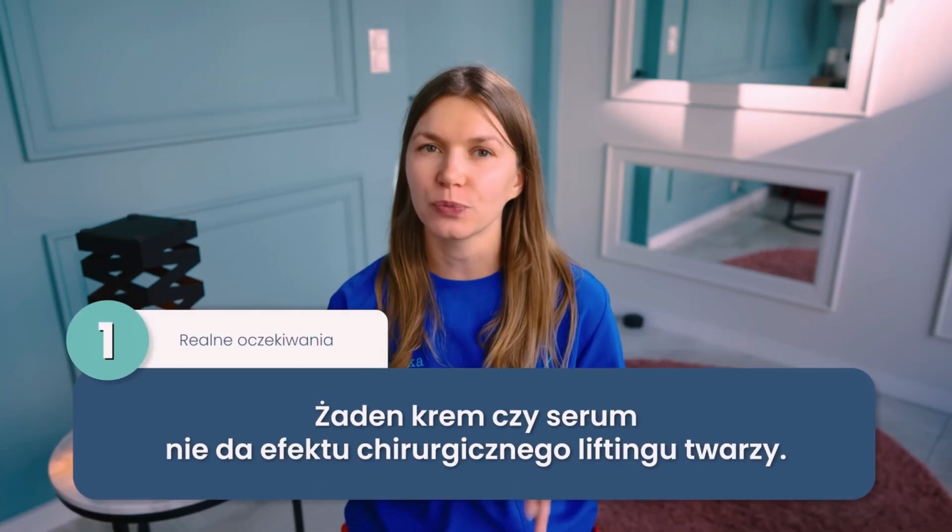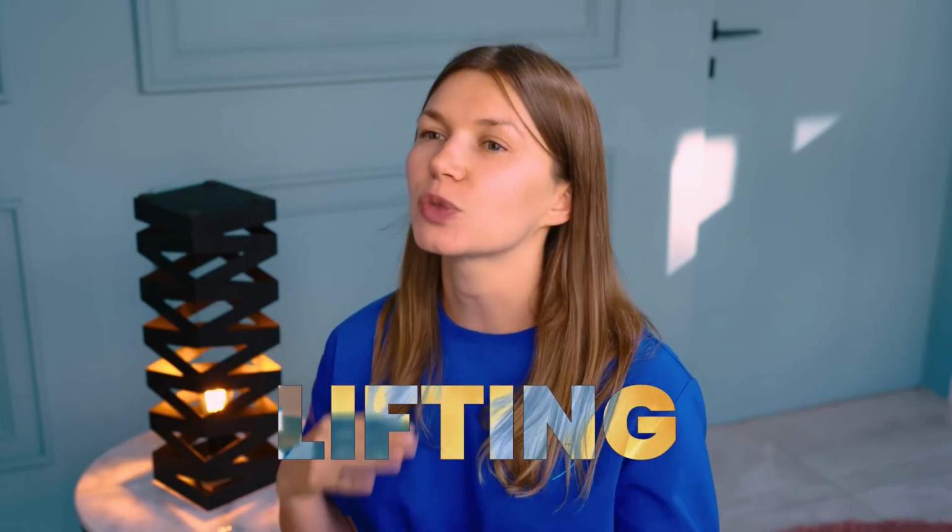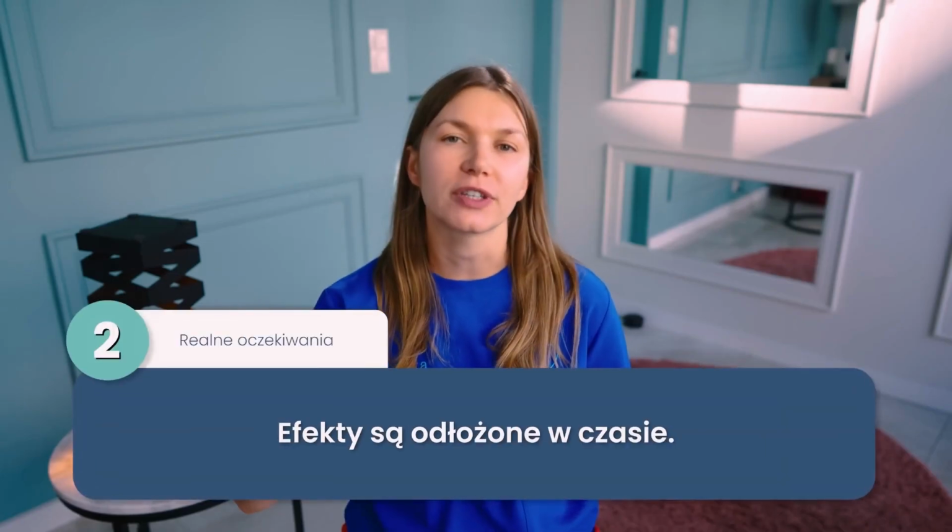But a word of caution. Even if you have the best cosmetics, you still need to have realistic expectations about what they can do for mature skin. First of all, no cream or serum will give you the effect of a surgical facelift. The effects of cosmetics that have the word lifting on the packaging are much more subtle than professional treatments. Second, the effects of cosmetics are not only subtle, but also delayed over time.